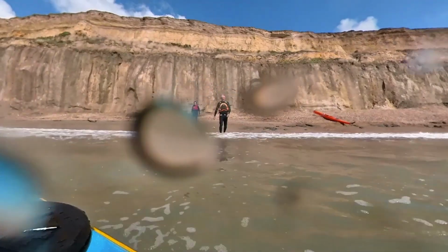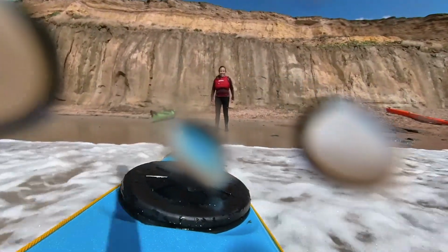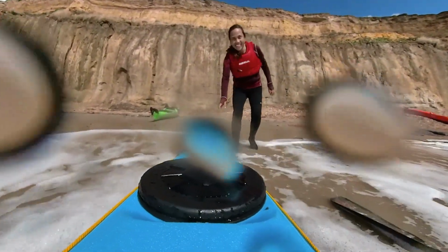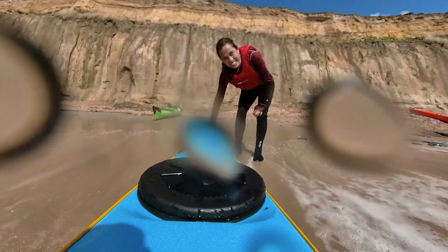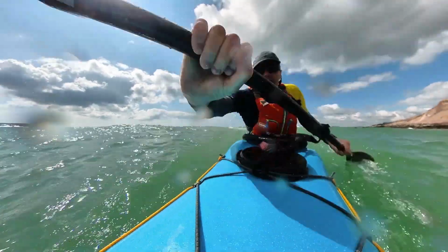Onto the beach then to meet Rosa and have a little breather before heading home. As you said, no more footage because the battery had gone as you'd had so much fun surfing. And of course, when you have that much fun, there's obviously a few bloopers. Naturally, yeah, you've got to mess something up. Can't be right all the time.